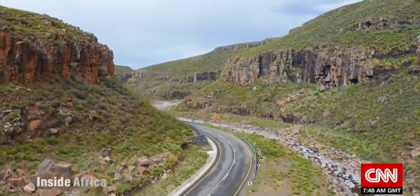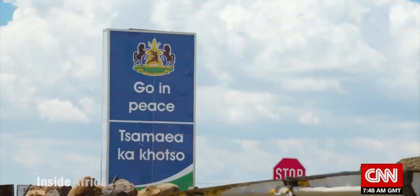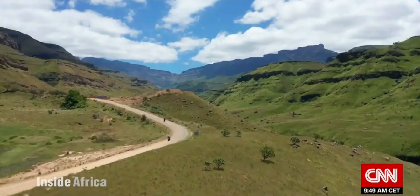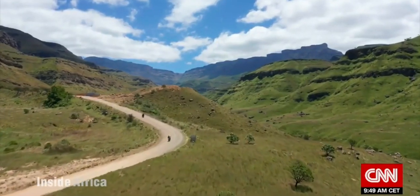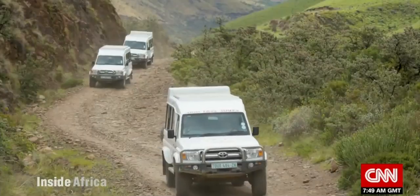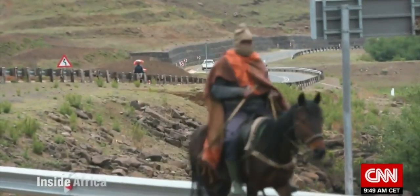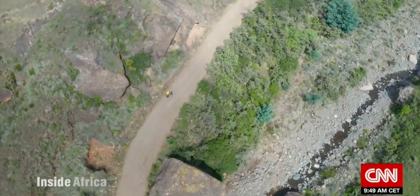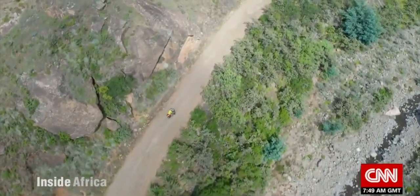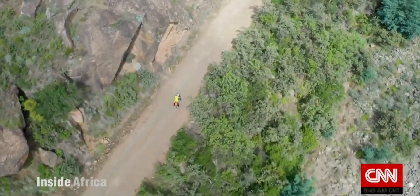Here, along this mountain border between KwaZulu-Natal, South Africa, and Lesotho, travel is still a daily challenge. From walking along the Sani with donkeys to riding on 4x4s, the mode of transport is constantly evolving. And in recent years, this jagged route has become a unique destination for adventure enthusiasts.